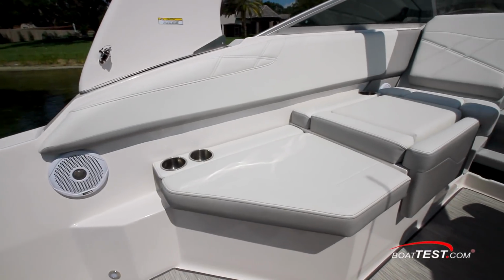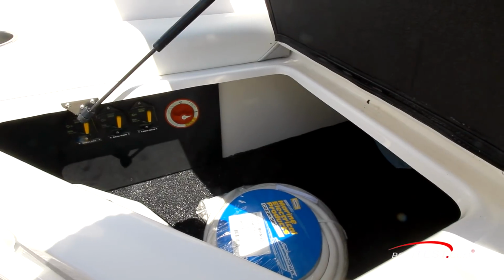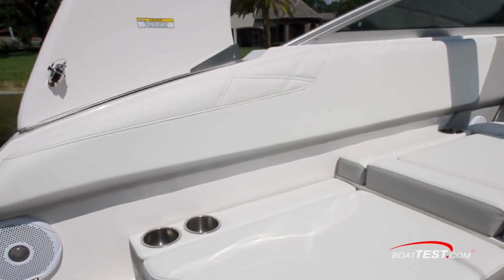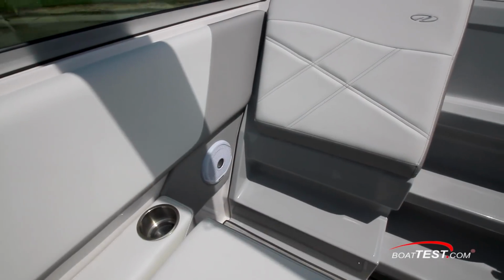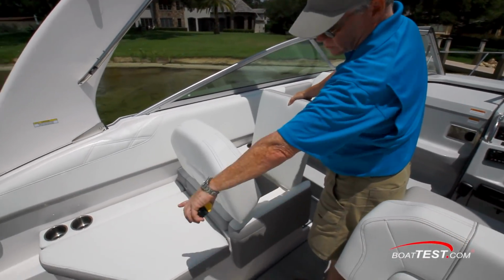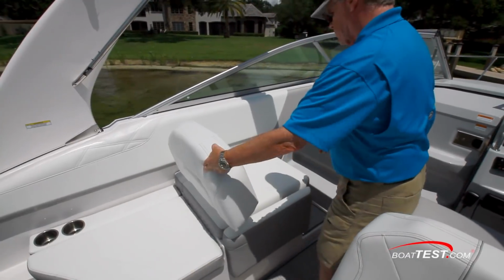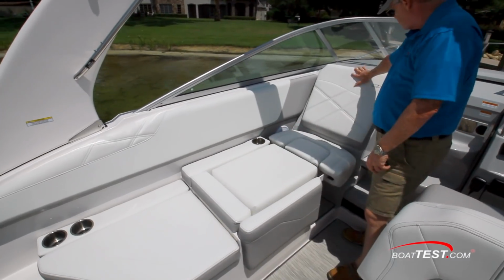To port is a seat with two beverage holders right alongside. Storage is underneath, along with the battery switches. The padded bolster serves as a seat back. Ahead is a forward-facing seat with another beverage holder alongside. Storage beneath connects to the storage under the aft seat for a large single compartment. With the seat back flipped down, a lounge is created with the forward bolster now serving as the backrest.